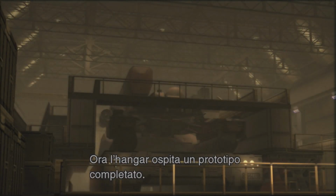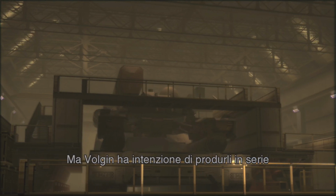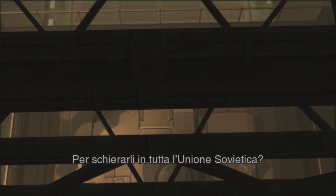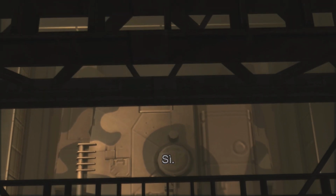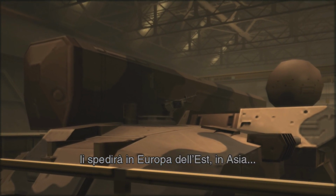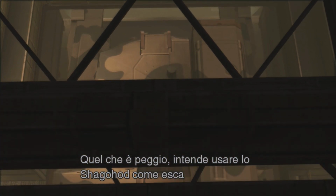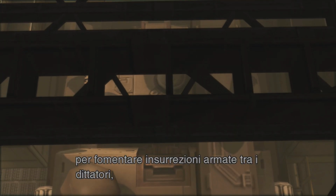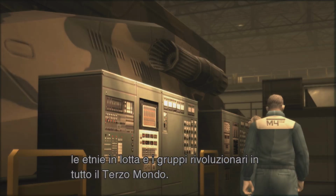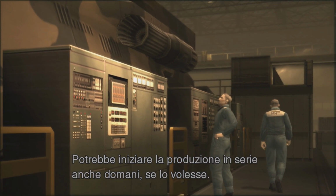A completed prototype now sits in the hangar. At present, it is the only one of its kind. But Volgin is planning to mass-produce them based on that prototype. And deploy them all over the Soviet Union. Yes, and that's not the end of it. He's going to ship them to Eastern Europe, to Asia, to all the countries of the Eastern Bloc. Even worse, he intends to use the Shagohod as bait to foment armed uprisings among dictators, ethnic insurgents, and revolutionary groups throughout the Third World. His funds are nearly limitless. He could start mass production tomorrow if he wanted.